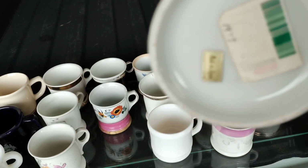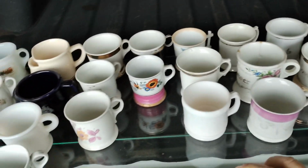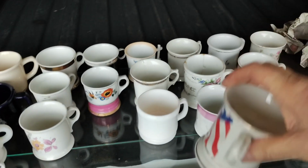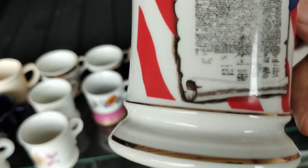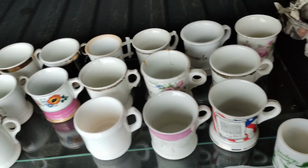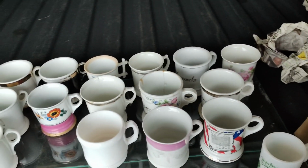I think I've seen this mug before. This one he bought somewhere. Looks like he bought it at like a second-hand shop or something in 1977. It's made in Japan. Got the Declaration of Independence on it. That's probably a pretty good mug right there. Hopefully I find a few more.